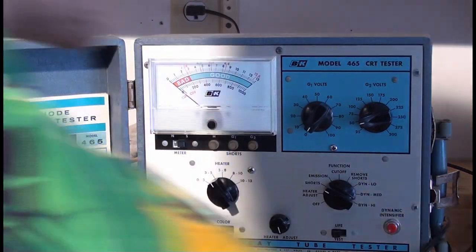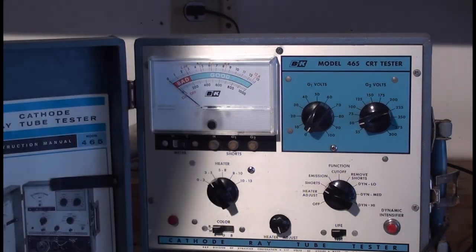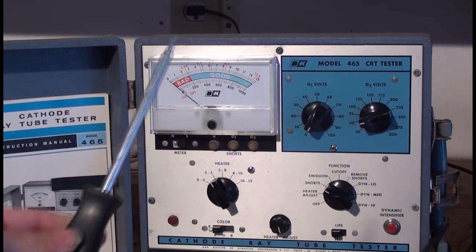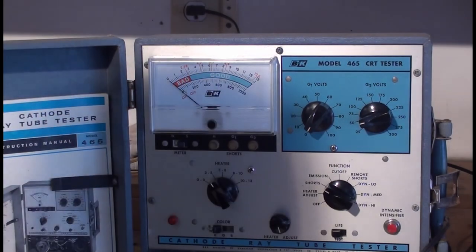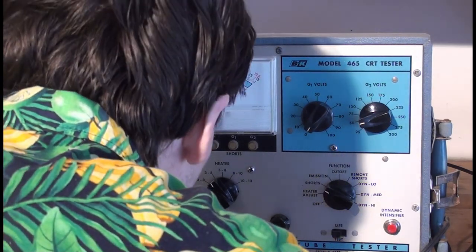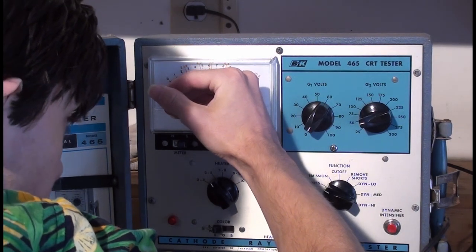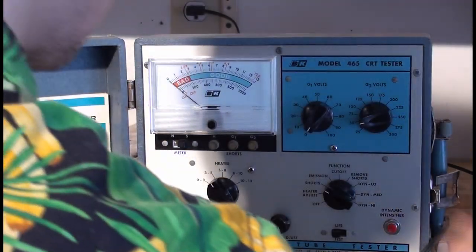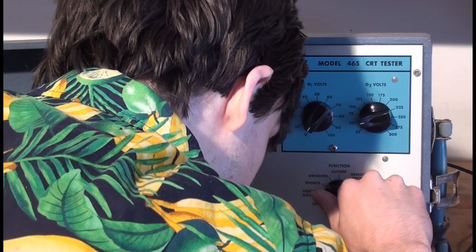I saw the H flicker there for a minute. What you can do is, I learned this from channels like Shango066 and B Anderson TV: if you tap the neck of the CRT lightly, just gently, you might see. I hope I don't get my fat head in the shot. Someone actually complained about that for the first time. Nope. So no shorts. And let's check the cutoff.